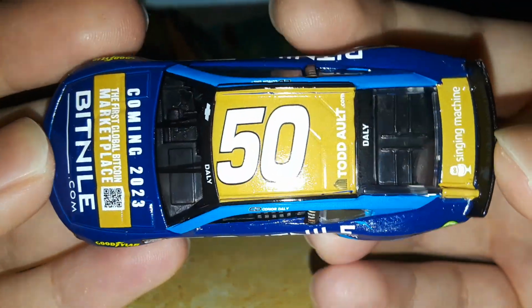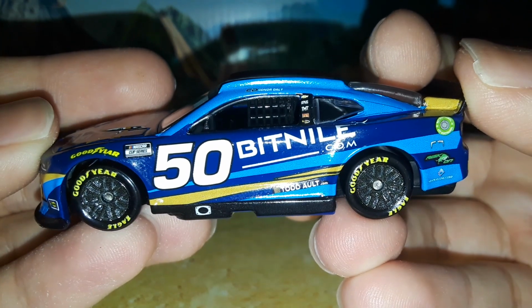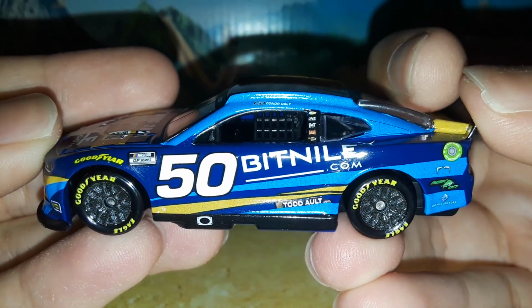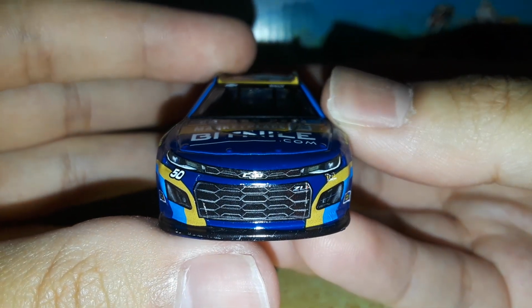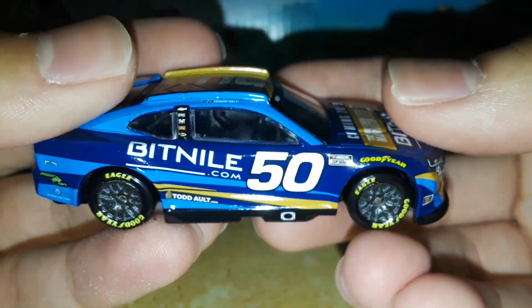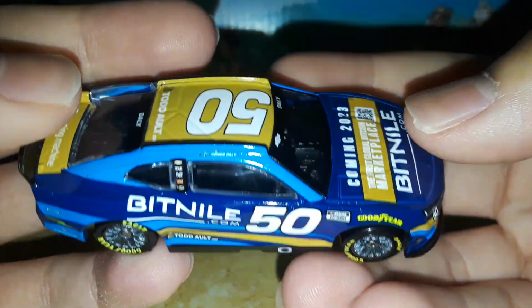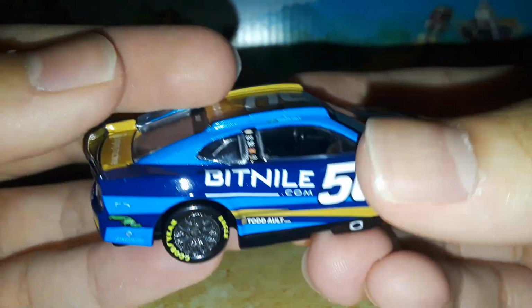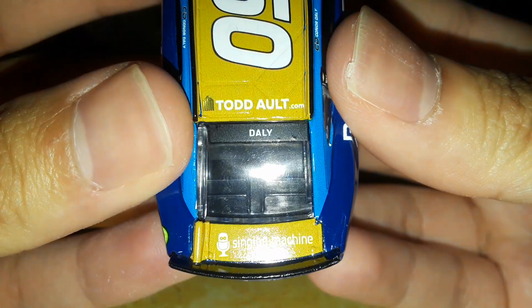This is a really cool, sharp-looking paint scheme. Now, correct me if I'm wrong, but this looks a lot like the BitNile IndyCar paint scheme. Because at the Line of Racing retail store, they don't just sell NASCAR diecasts. They have other types of diecasts. One of the other types is the Greenlight Indy cars, and I saw a BitNile and Conor Daly Indy car. The paint scheme looks pretty similar to that, but you guys can correct me in the comment section.